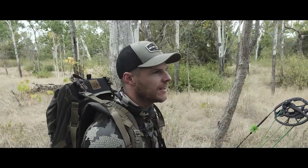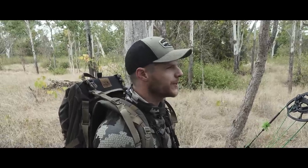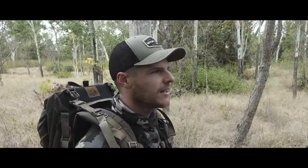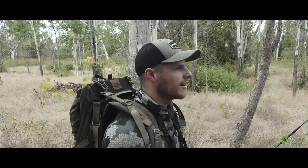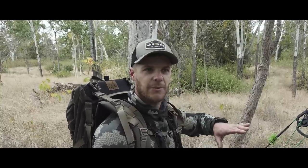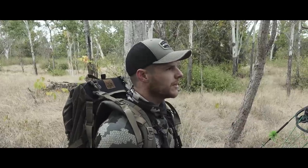That was intense. Two stags fighting, like literally 15, 20 yards away. I couldn't get a shot at either of them. I don't know which one. They had both had their antlers in the ground. We couldn't say which was what. Turns out they were both awesome.